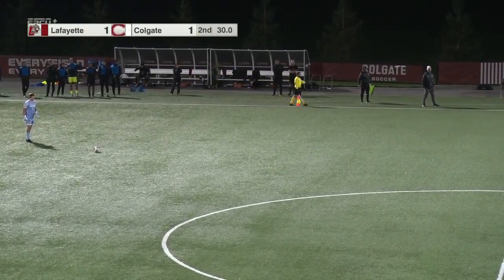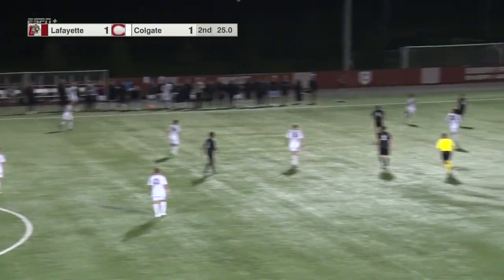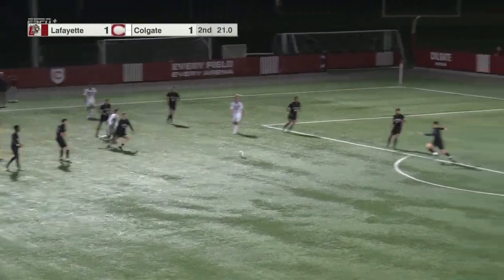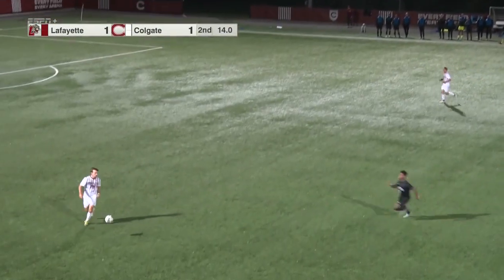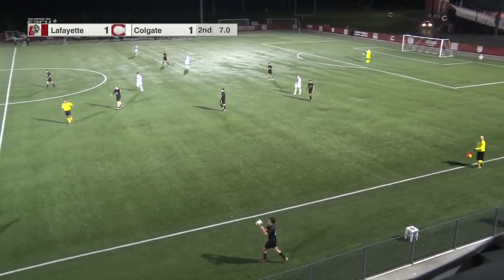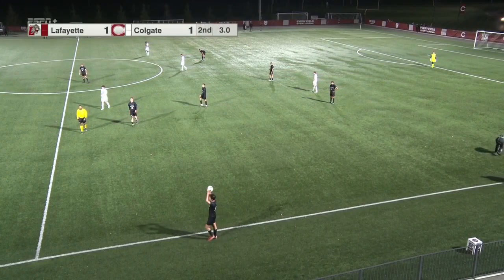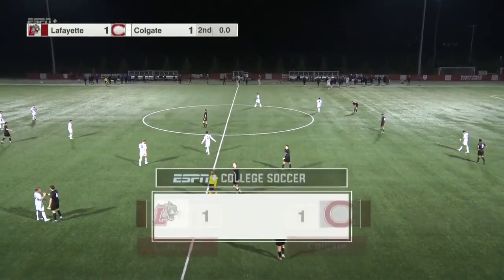Colgate launches everybody forward for what should be the last chance of the game. Thirty seconds. Pham. Corey tried to play it into the middle, but DeVoe nowhere to be found. Lofted up into the air and out of play on the near side. Under 10 left. Lafayette trying to move quickly, and they can't move quick enough. That's how this one comes to a close.